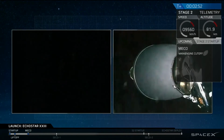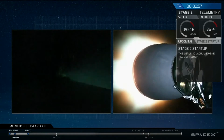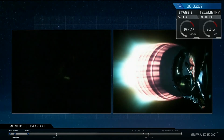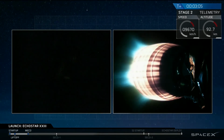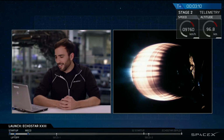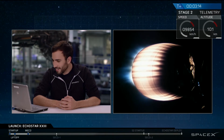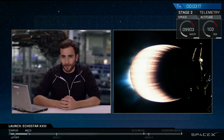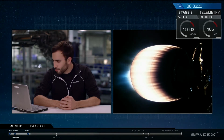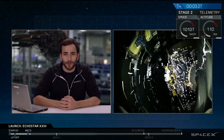As you can see, it looks like stage separation was successful, just waiting for that second stage to start up. And we have a successful startup of the Merlin vacuum engine of the second stage. Second stage looks nominal, and the trajectory is looking good. Right now, that Merlin vacuum engine is burning away. We're getting nominal prop and nominal trajectory from the second stage. Let's take it down to the floor and see what's going on.